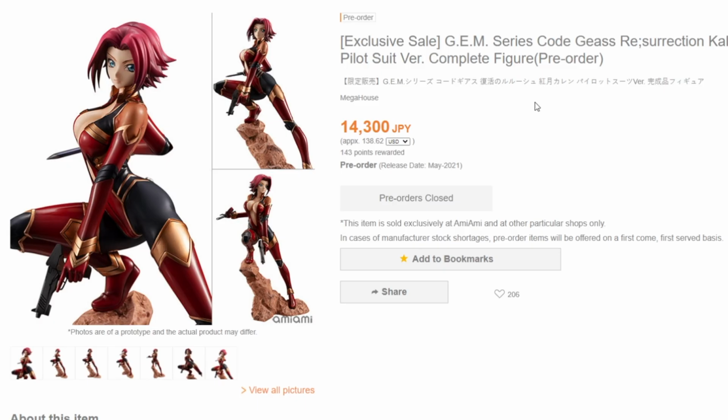Moving forward, one of the most anticipated figures of 2021 is this Colin Kozuki from Mega House, 14,300 yen. Colin Kozuki, without a doubt, is the most underrated waifu. Hands down, best girl of Code Geass. And a lot of people ask me, if Kurumi wasn't your waifu, who would it be? I think it'd be Colin. I think it would be.